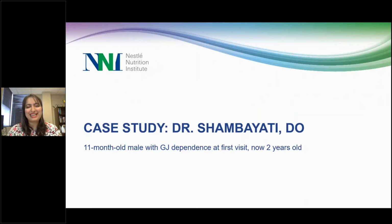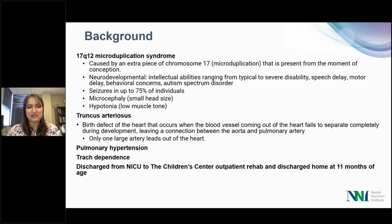So today's case, this is an 11-month-old boy with GJ dependence at his first visit. He is now 2 years old, and I'm happy to share his story with you. He was actually born with 17q12 microduplication syndrome, and this is caused by an extra piece of chromosome 17 that is present from the moment of conception.